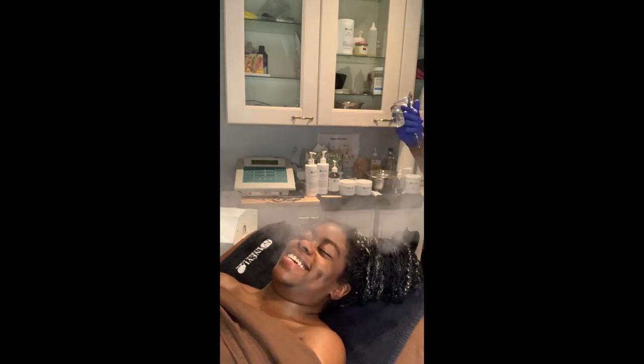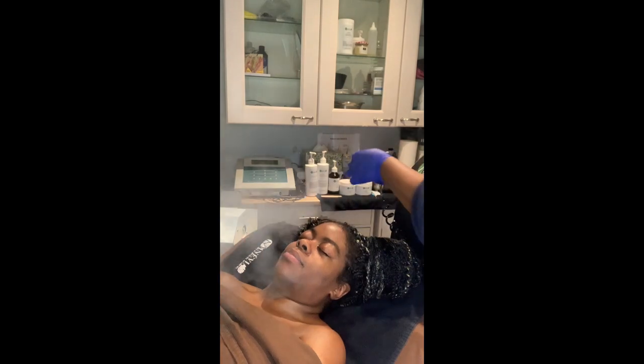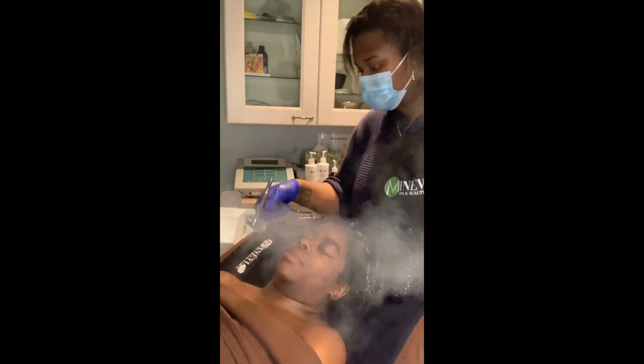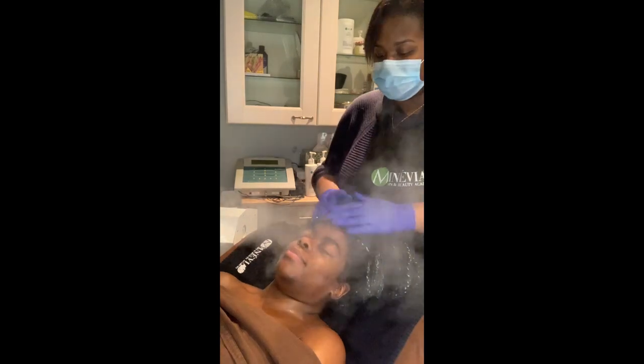Is that the extracting of the blackhead? No, this is the toner. Just expect a little spritz. You can breathe, don't worry. Sometimes I also use another machine called the Lucas Championnat, or I use this one. They both make the toner. It smells good. What scent is that? This is mandarin. Yes, this is the mandarin toner that I have.